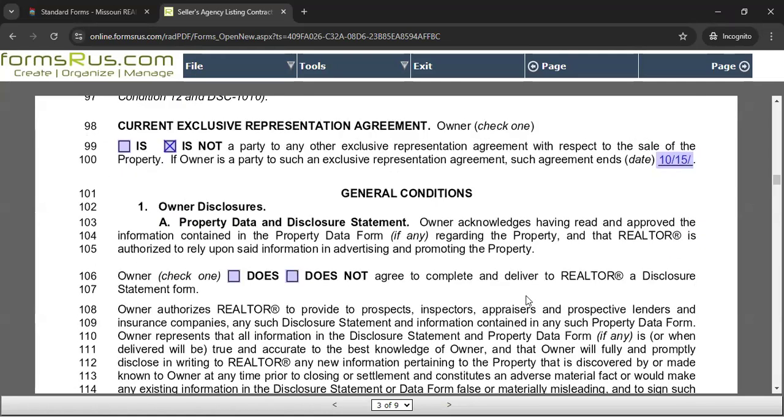All right. General conditions, property disclosure statement. If you have a property listed as an agent with Keller Williams, you must have a seller's disclosure statement. So it will always be checked does. If your client says they don't wish to, you tell them, well, it's a requirement for our E&O insurance, which it is. You have to have a home warranty, either application or waiver, and we must have seller's disclosures on the property for your E&O to be applicable.